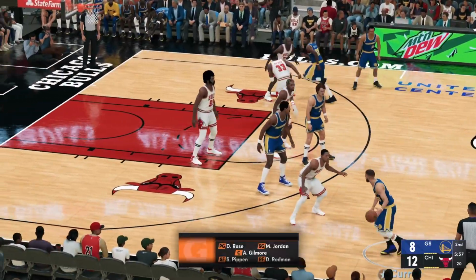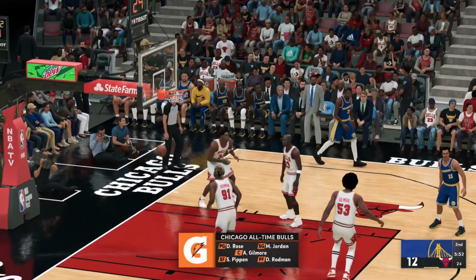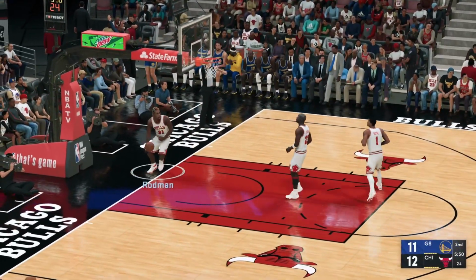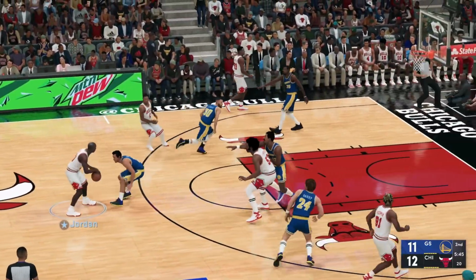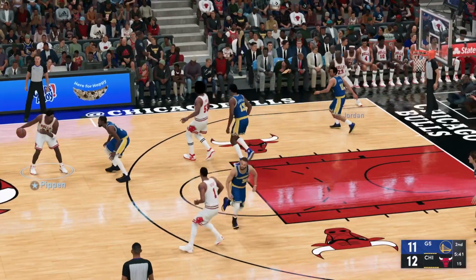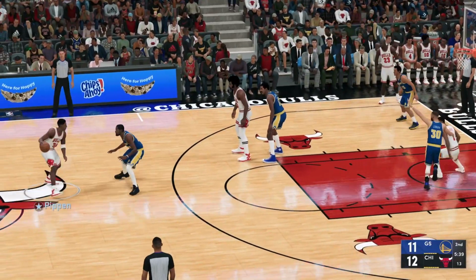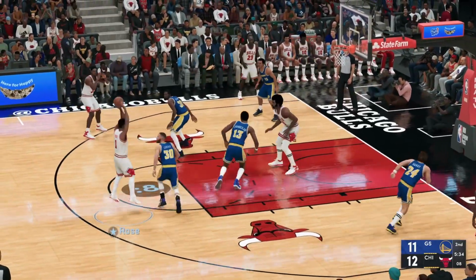Rodman is out there with Pippen. And it's Michael Jordan. And it's Rose. And it's Gilmore in at the 5 down low. So that's the 5 in the game for Chicago. It just doesn't matter. Once Steph crosses half court, he's in range. Jordan kicks to Pippen. Outside Rose. Top of the key.